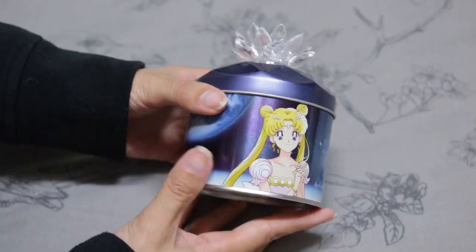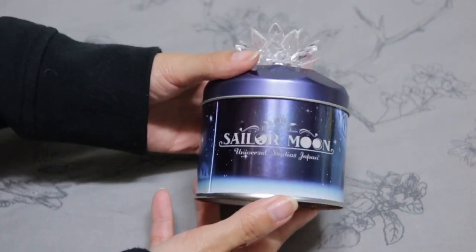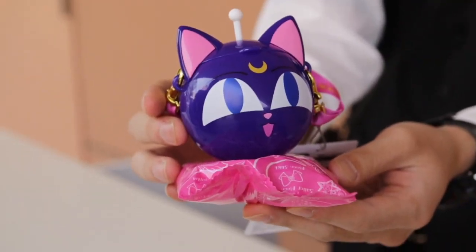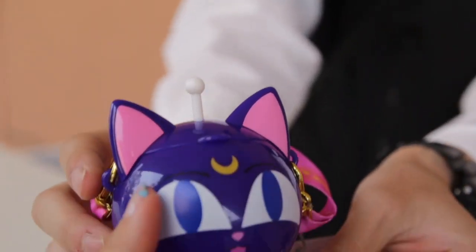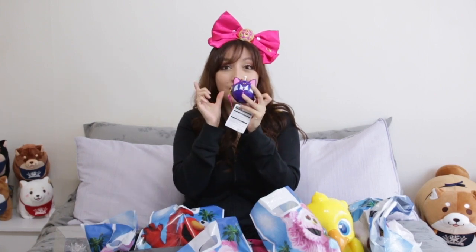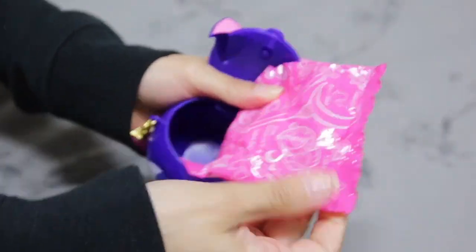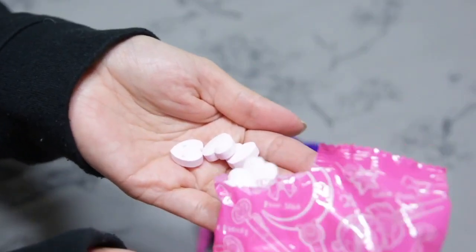While they had a lot of really cute snack tins, I decided to go with this one because it was just really pretty, and I just really thought this was kind of the perfect thing. And lastly, from that area, I got this Luna P Ramune candy ball. This actually, they don't sell in the stores. If you purchase your ticket online for the Sailor Moon ride, you get this for free. And inside you got your candy.